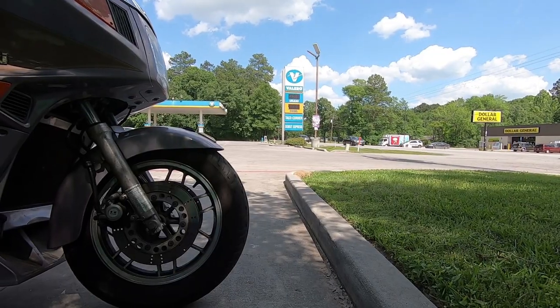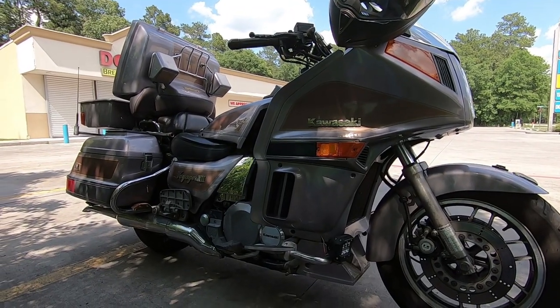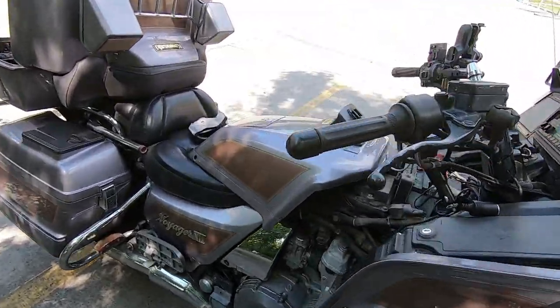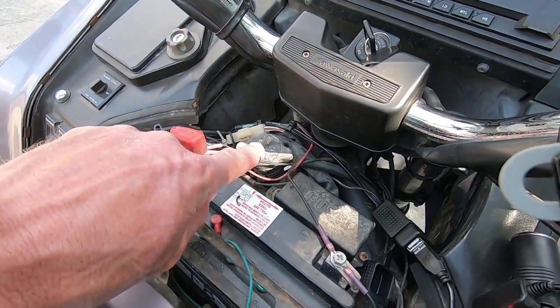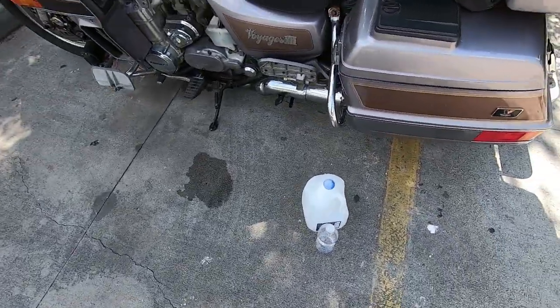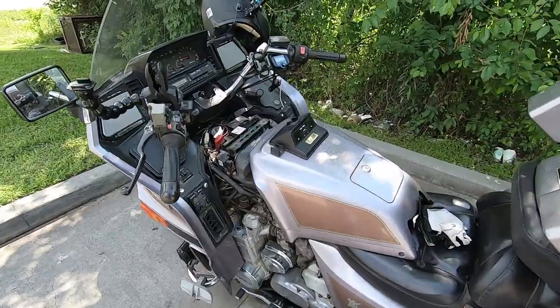I'm here at this Valero. See him in the shade. Yeah, it overheated for sure this time. So took the tank off, and here's my radiator cap. Pulled that off. A lot of steam coming out. Got me some water and filled it back up. I'm gonna let it set and cool a little more.